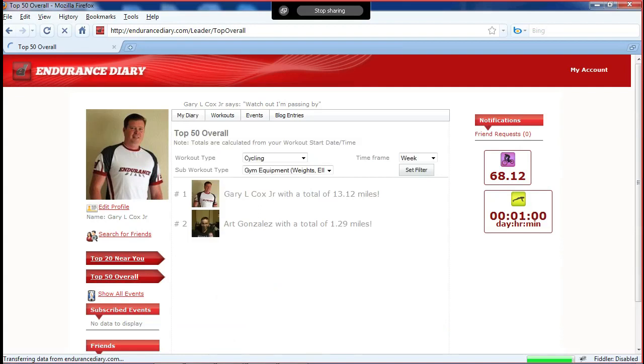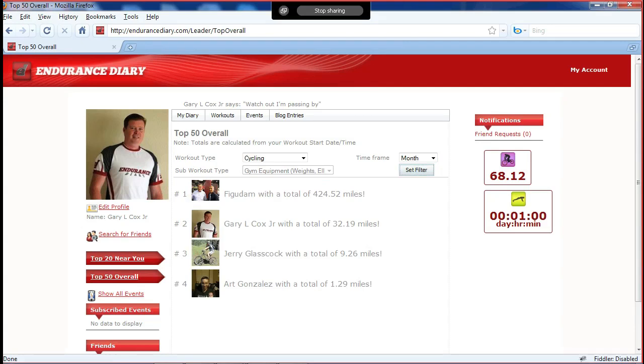And other areas are here in the leaderboard. So if I want to see who's the leader from the past month that's a cyclist, it's using a DevExpress callback to go back and pull this information for me, so I don't have to do a full page reload.